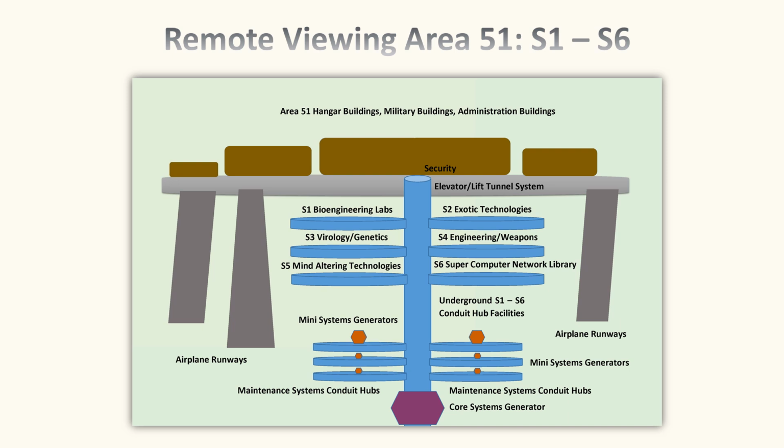There's also 6 other levels, and they are the maintenance system conduit hubs that house the mini systems generators that power the underground facility. And these mini generators are connected to the main core systems generator that again powers the whole elevator lift tunnel system and gives power to S1 through S6. And the mini generators give the power to the core systems generator. So that's the underground facility. There's 12 of these conduit hub facilities altogether that comprise the underground base facility of Area 51, S1 through S6.